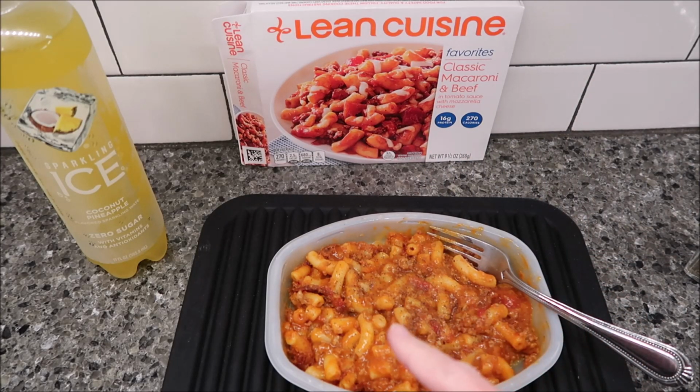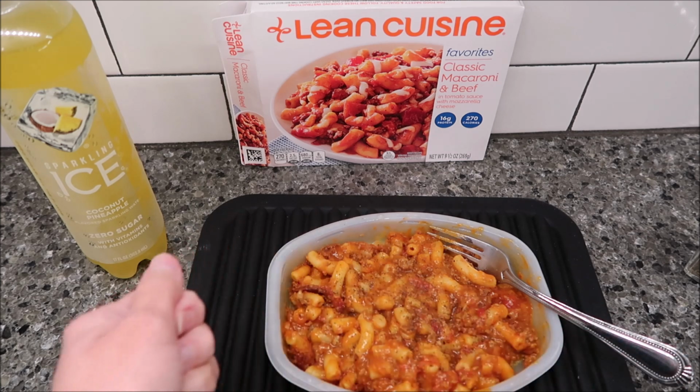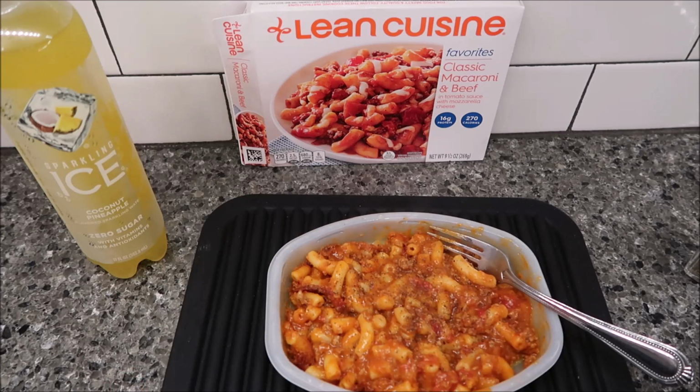This one, I had to vent it, microwave it for 3 minutes, peel it back, stir it, and then microwave it again for another 2 minutes. So yeah, it still is easy, but it's not as easy as the bowls you just stick in the microwave without having to vent it or go through any of that. But I do like this meal, and so that's what I'm having for dinner tonight.